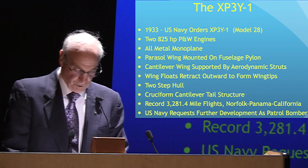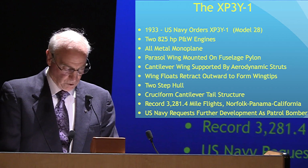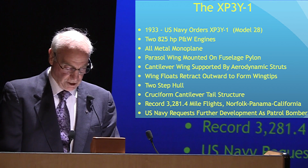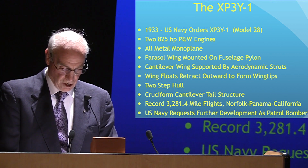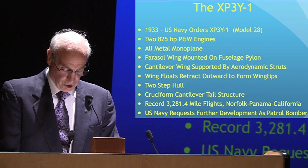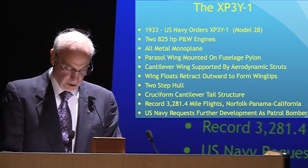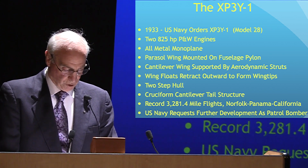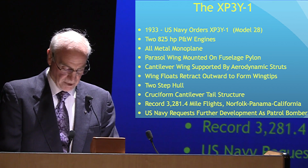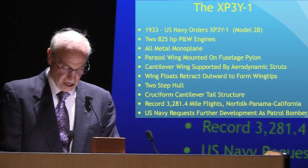Just 7 days after the first flight, on 21 March 1935, the XP-3Y1 was flown from Buffalo, New York, to Norfolk, Virginia, for U.S. Navy service trials, which confirmed a significant improvement over flying boats in service. In October 1935, while in Norfolk, the XP-3Y1 embarked on a spectacular pair of test flights. The first flew from Norfolk, Virginia, to the U.S. Naval Air Station in Coco Solo, Panama, non-stop. Then as an encore from Coco Solo to San Francisco Bay, California, again, non-stop.